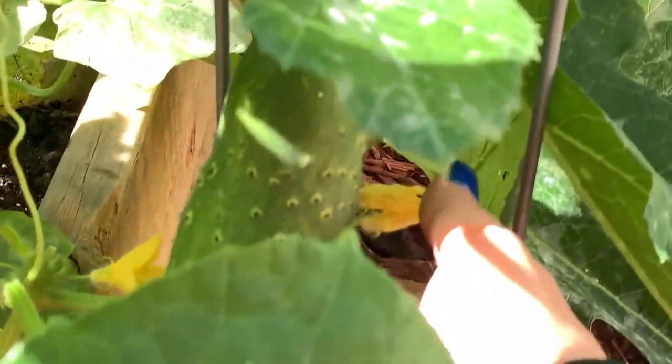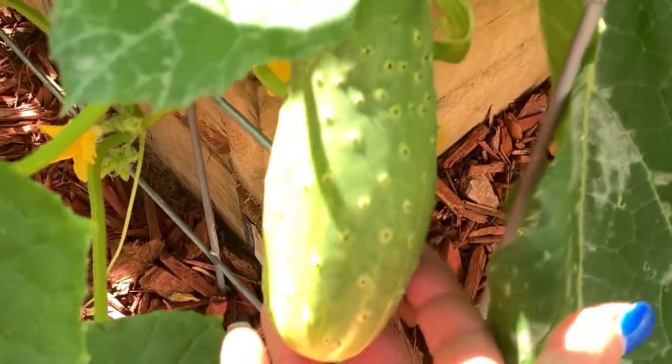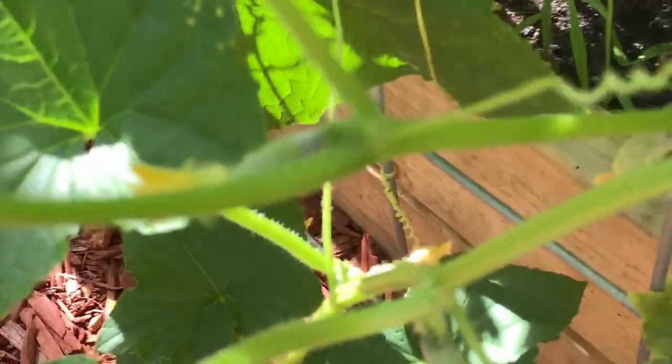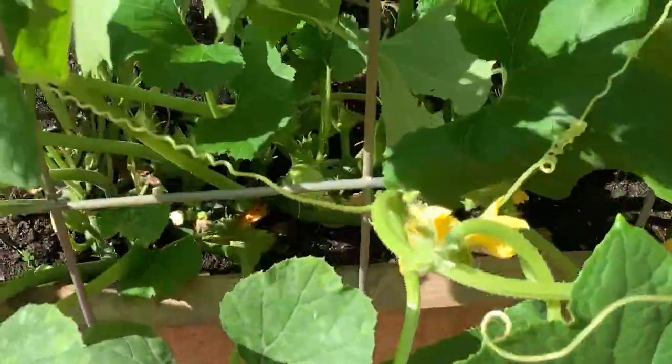We have a freaking cucumber. Look at this thing. Like, it just came out of nowhere. There's one there, and these suckers hide too. Where's the other one? We have more starting. Where did it go? Oh, there it is. It's down there. I can't wait for those. Like, I want this thing to just take over, and I want to make pickles. That'd be awesome.